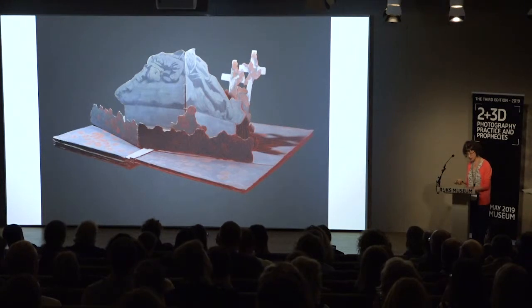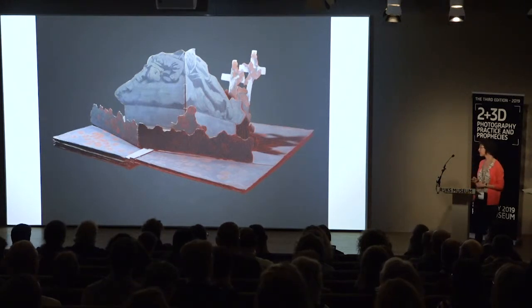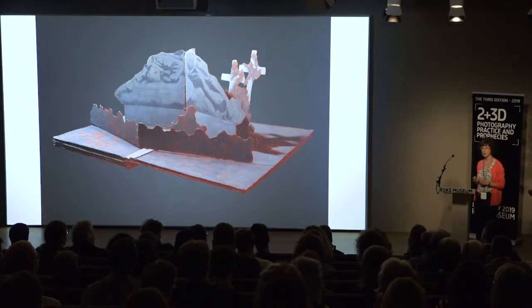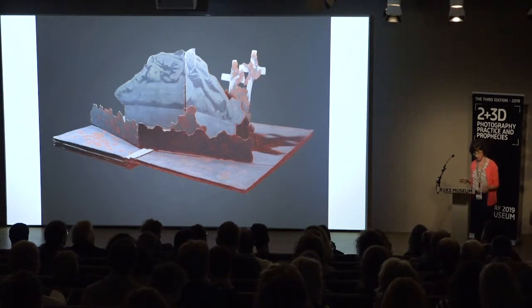So the first trial was with Agisoft, Photoscan at the time, Metashape I think is now. Unfortunately, Agisoft did not align the front and the back of the panels really well. So we had to use RealityCapture, and it actually did a wonderful job. So we decided to go with that software.